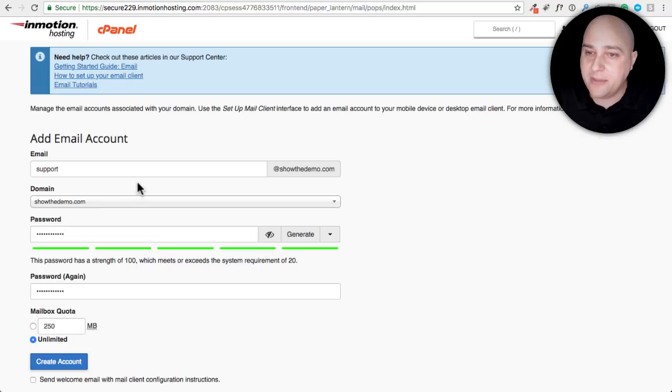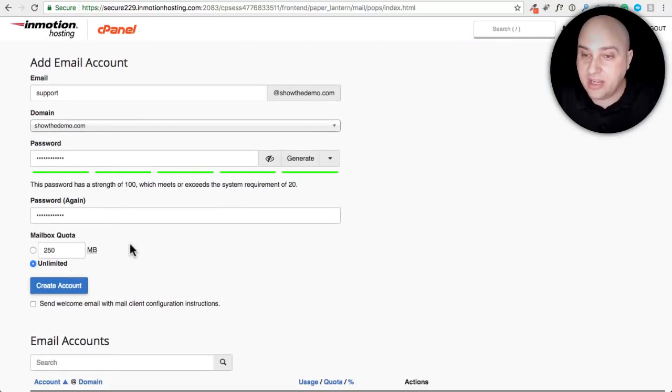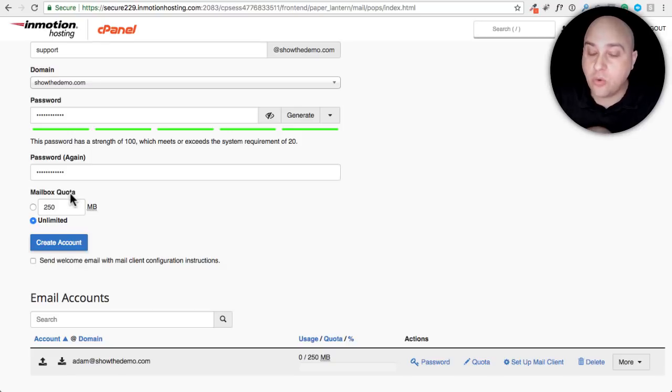So this is what I did. I put support, I got my password in there, and for Mailbox Quota, this is an important caveat. The way I'm telling you to do this, the email is going to come in, and it's going to have a permanent home here in this email account and on your hosting account, but it's also going to be sent to Freshdesk. And the reason I want it here as well is so I always have a plan B. If Freshdesk was to blow up one day and get rid of their free tier, or I wanted to switch, I would still have a copy of every single email that was sent and received that I can reference later on for searching archival purposes.